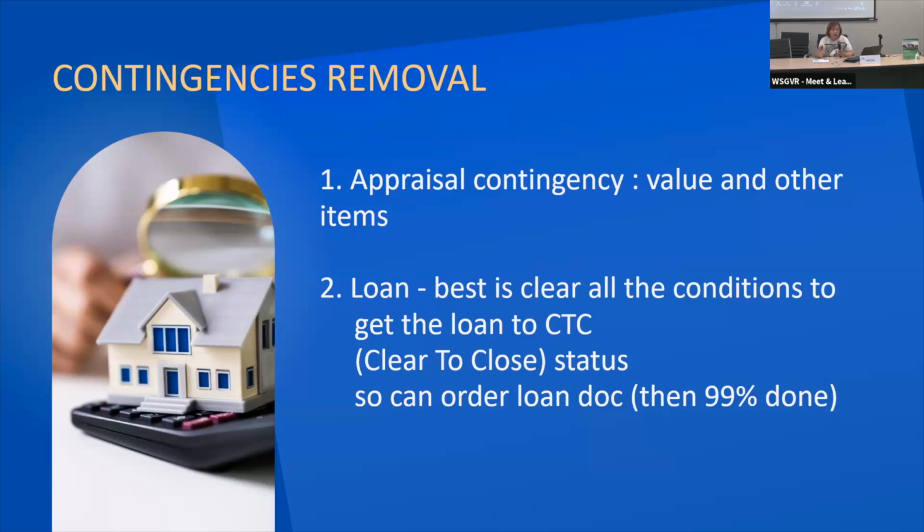If the borrower has a lot of down payment, it doesn't affect their loan because the down payment is enough. Like they have 40% down, 35% down, so it doesn't matter what the value is. But the buyer may not be happy because they'll see that report, so they may want to negotiate. But it rarely happens nowadays because prices are going up. You won't get a declining value.